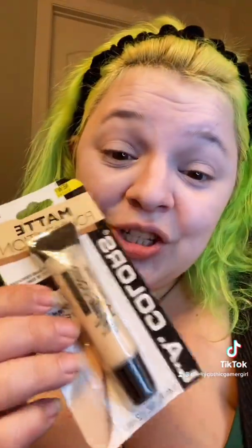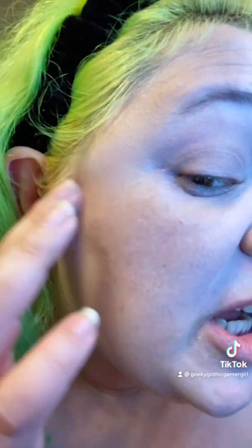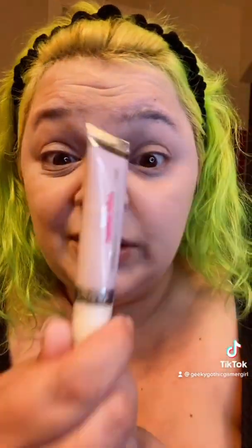Continuing on, foundation, another LA Colors. I'm a little confused as to how everything is just kind of working right now. Whatever, I'm just shoving this everywhere. This foundation is a little thin. It doesn't have a lot of coverage, yet at the same time, it still feels kind of cakey. Not a fan of this so far. Honestly, I wish I'd have just left my face purple.